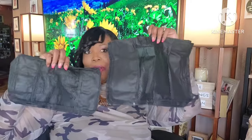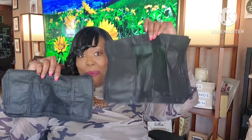Okay. Okay, are they the same size? So they're not the same size. You have a smaller one and you have a bigger one. So let's see how big. Let's see, the smaller one they say is 6.75 inches by 11.5 inches. So let me see. Is there a zipper? How do we get into this thing?